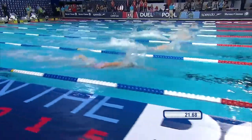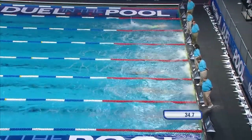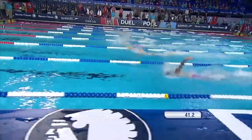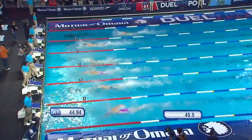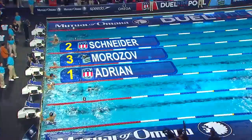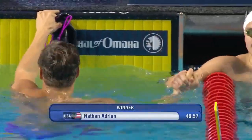And the Americans up front early, Josh Schneider, second best from lane two. Out of the final turn, here comes Vlad Morozov. Schneider looking good in two. Natan Adrian in four, and at the touch it is Natan Adrian, 46.57. The unofficial winning time and the 1-2 finish for USA, with Josh Schneider taking second from lane two.